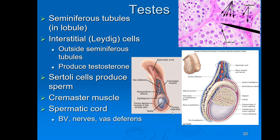Other important structures around the testes: there's a muscle called the cremaster muscle, which is labeled right here. Also, as we were talking about on the previous slide, it can elevate or lower the testes to help maintain optimal temperature for sperm production. And then all of this is called the spermatic cord. That includes all these blood vessels, arterioles, venules, nerves, and then something called the vas deferens that you're going to see is going to transmit the sperm as it makes its way out.